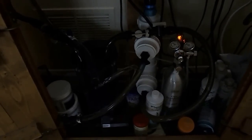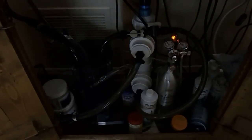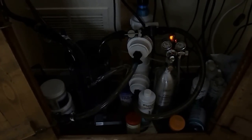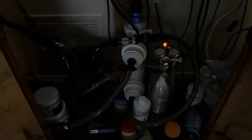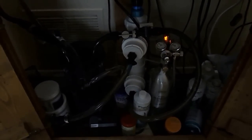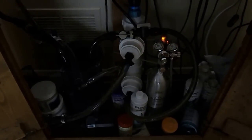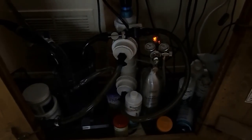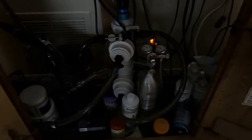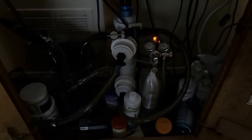If you're not having good filtration, then your water quality is also going to suffer, and you need to be able to keep those water changes going too to help contribute to the health of the water. In the middle there, I also have the UV sterilizer, which is another way to basically zap bugs in the tank before it goes back into the system.